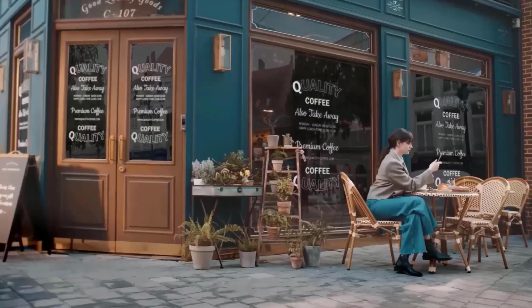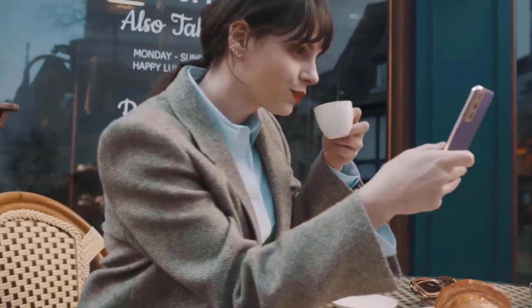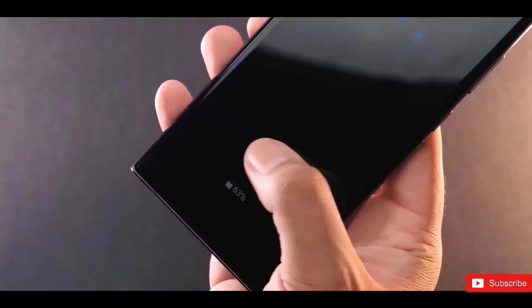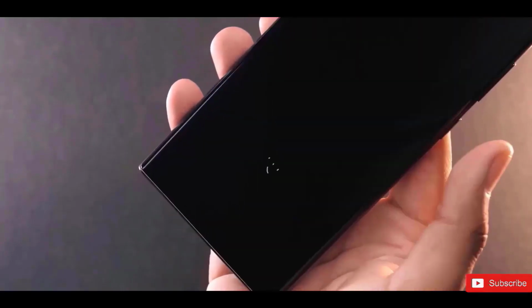However, Samsung Ultras have one of the cleanest looking designs among other smartphones. We are looking forward to experiencing an even better version of this with the S23 Ultra.